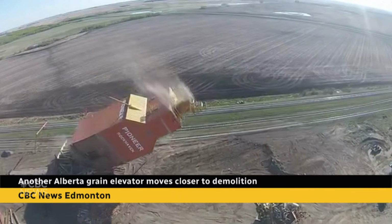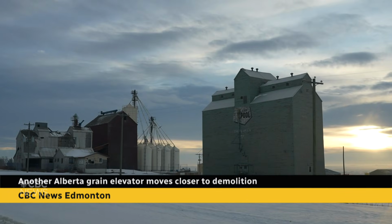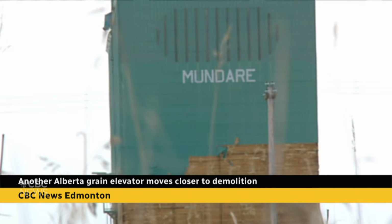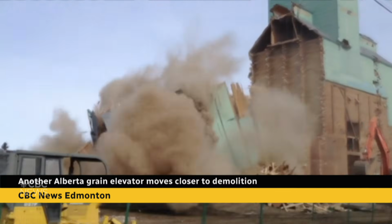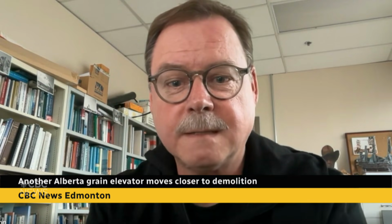Though it is not possible to save all grain elevators, Dawson hopes his models won't be the only remains of these former prairie sentinels. It would be a shame to drive across the prairies in 50 years or 100 years and not see at least a few of these incredibly iconic structures on the prairie landscape.